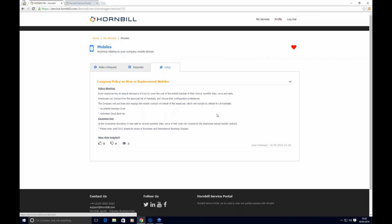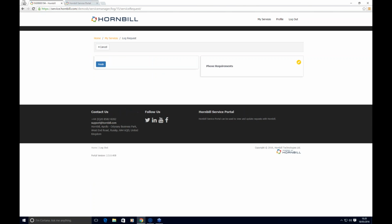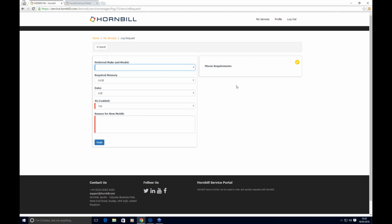All of this information can be pushed out in FAQs. If I'm happy with that, then I want to go ahead and request a new mobile. Again, I'm just presented with progressive capture, and it's just specific to this particular request. In this example, it's just giving me the options to request a mobile from the list of mobile devices that are applicable. I might choose an iPhone 6, I might have a preference for a certain amount of memory, maybe monthly. I'm quite a heavy user of this because I'm out and about, so I want to keep that option up. Doesn't need to be 4G enabled. Whatever questions you want to ask.